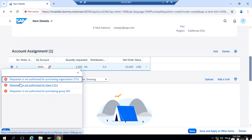So here you can see the system is throwing errors. Requestor is not authorized for purchase organization 1711. Requestor is not authorized for plant 1711, and requestor is not authorized for purchasing group. Although I have access for all these organization entities, the system is still throwing this weird or inappropriate error message.